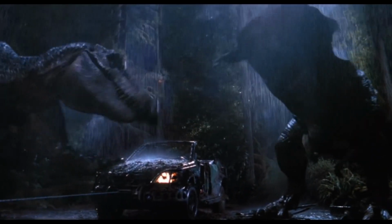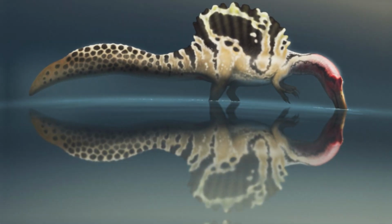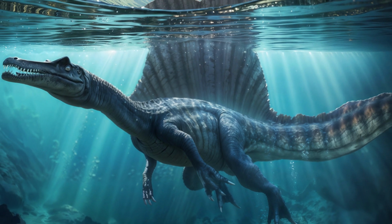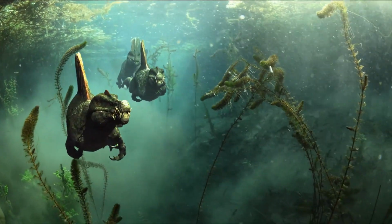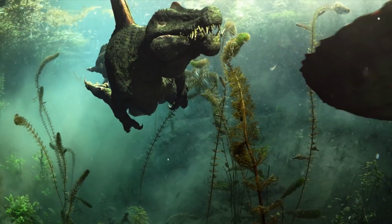On the other hand, the Spinosaurus with its long, narrow jaws wasn't designed for that kind of power. Its teeth were great for catching slippery prey like fish, not for biting through tons of flesh and bone. So the Spinosaurus wasn't as heavily built as the T-Rex. It had a much more lightweight frame optimized for life near water, so while Spinosaurus might have been able to scare off a T-Rex with its size, it's not likely it could have actually overpowered it in a straight-up fight, and definitely not with such ease.